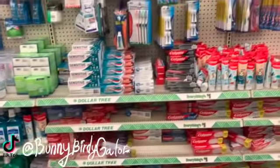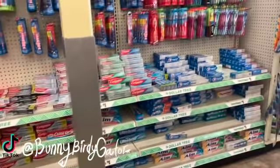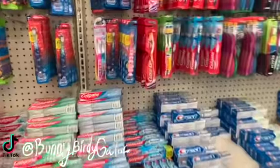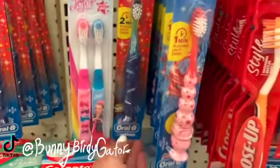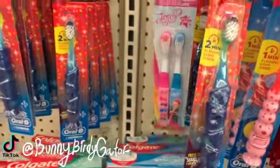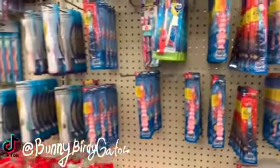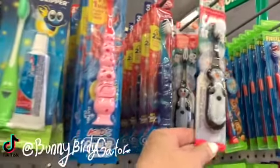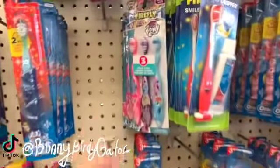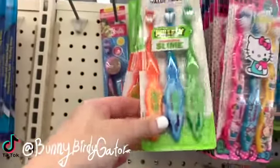Let's see what we have over here. Let's see if we have anything new behind us. These are still here and really, really cute. These are the flashing toothbrushes, the 1-minute timer, the 2-minute timers. And then we have the little light up ones here. These also flash for 2 minutes. We have lots of cute toothbrushes, like usual.